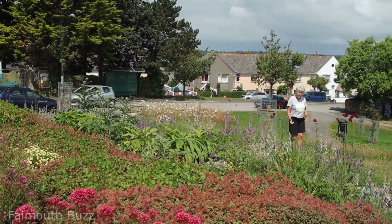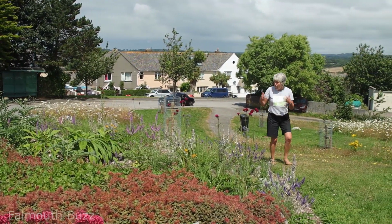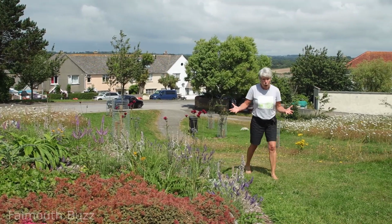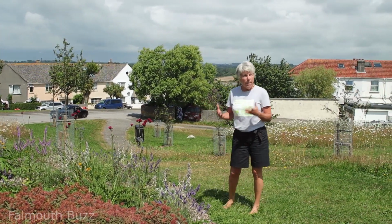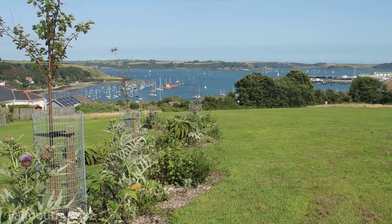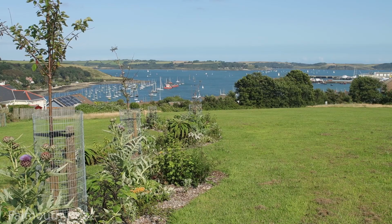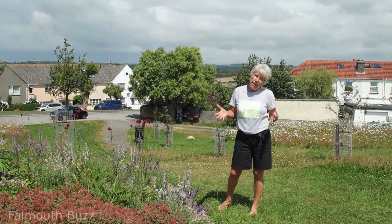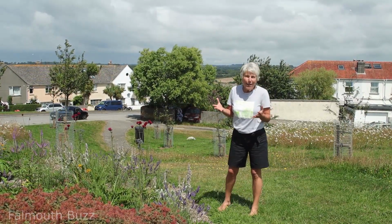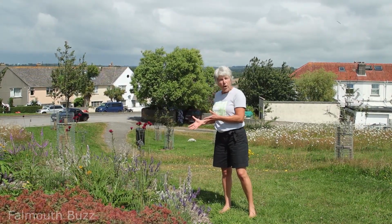We have hedgehog boxes hidden away in what we call the scrubby areas around the parks. We have bat boxes and bird boxes, and that's just in case a little creature wants to find somewhere safe to live. So we've tried to think of lots of different ways that wildlife and people can enjoy public open spaces across Cornwall. We want to take people with us on this journey and for them to appreciate the small things that they can do for nature.